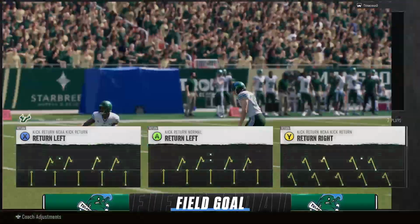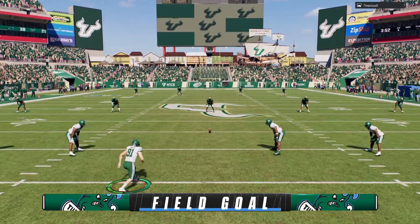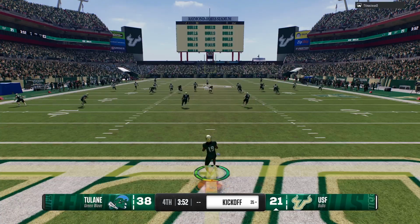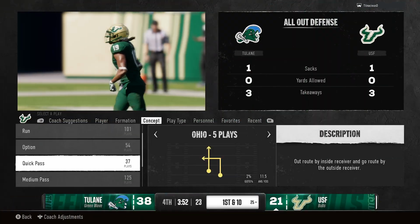It's good. And that lead grows even bigger. They keep pushing that lead out, and the kickoff team's getting some work. South Florida, 21. And no chance at a return here. They'll start this drive at their own 25.